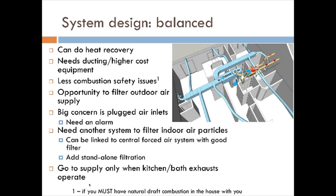There are fewer combustion safety issues because we don't have to worry too much about depressurization. And just a little bullet there is that, of course, you have fewer combustion safety issues if you don't put natural draft combustion in the house with you, which is always the best thing to do. But if you do, a balanced system's not going to impact that too much. You do get the opportunity to filter outdoor air to remove particles, which is a good thing to do.